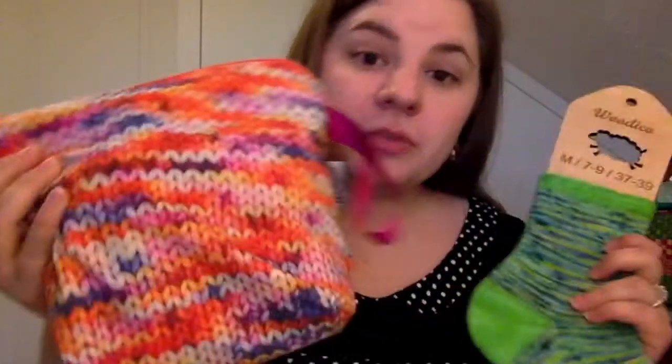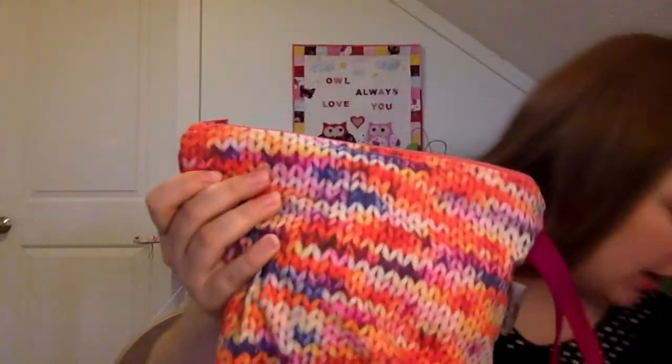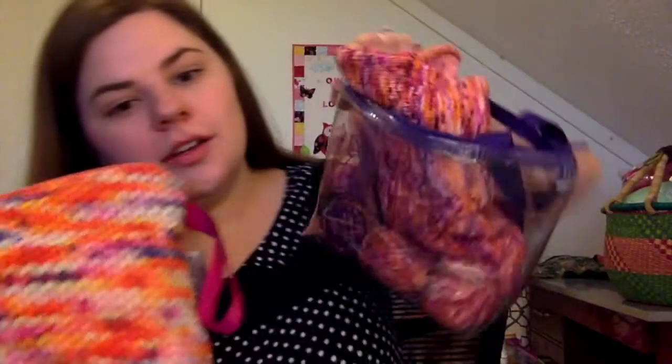But anyway, so yeah, this is her Potent Petals colorway. And it matches my sweater. I moved what this sweater used to be in here, and then I moved it to this bag.